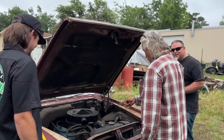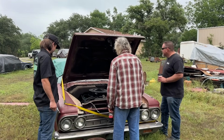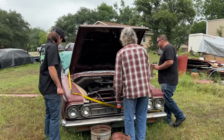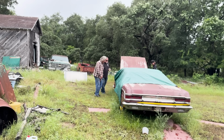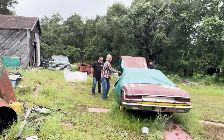No way. Brakes worked and everything? Yeah. Wow. This thing, it's a 361, I think. This son of a bitch runs like a scalded ape. That's awesome. I've never seen one of these. Yeah, I haven't either. Not bad. Yeah. It's a convertible. Oh, it's a convertible. That's it. Yeah. I was wondering why part of it was covered.